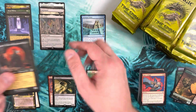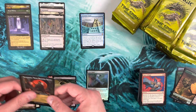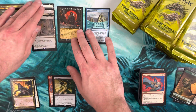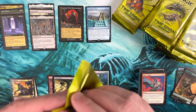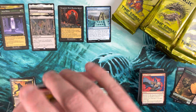Very nice. In fact, retro frame foil Yawgmoth from Time Spiral Remastered is still the cream of the crop when it comes to foils. I think it's like $275 for the foil retro time shifted. That's how rare they are. It might even be more. Last time I checked, it was actually pushing 300 at one point.